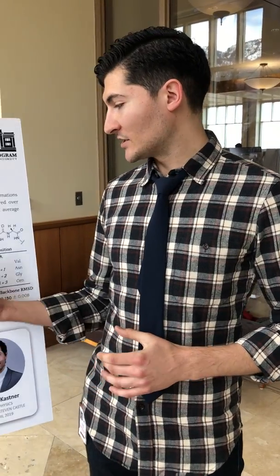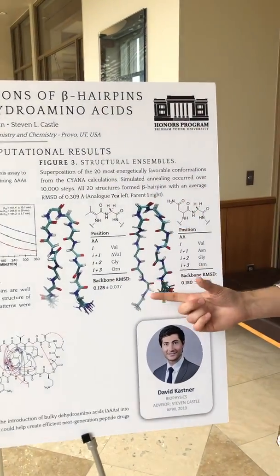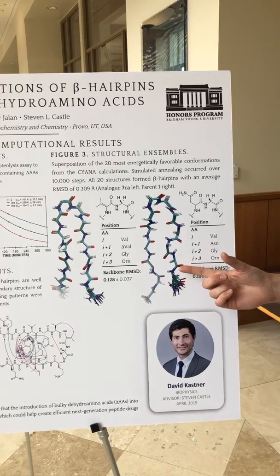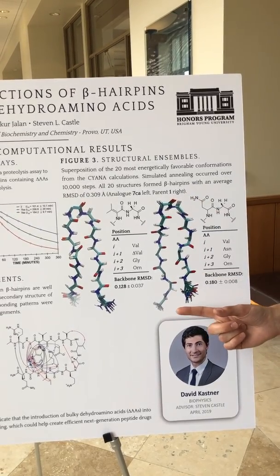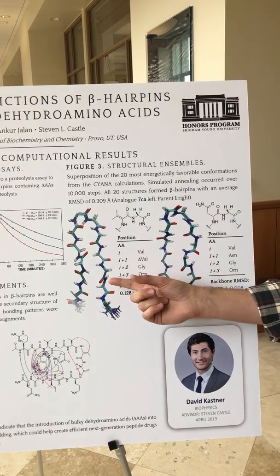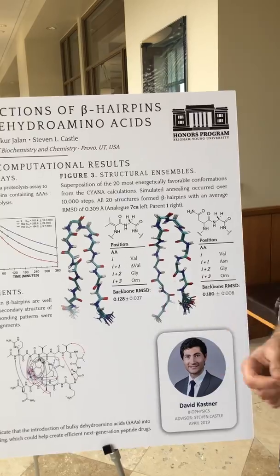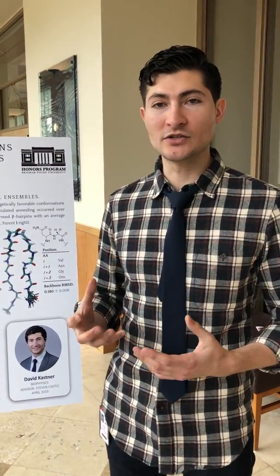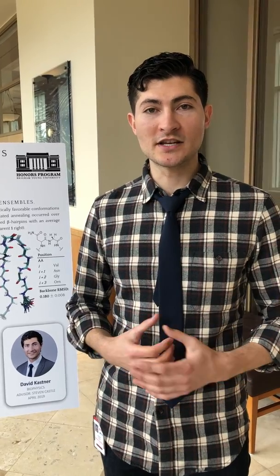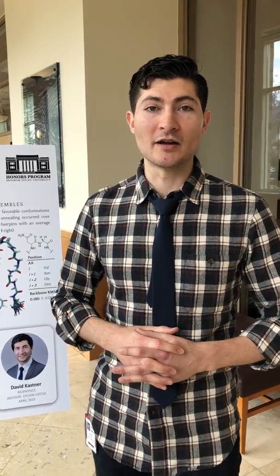And so if we look at these two figures right here, this is the control peptide that normally forms the beta hairpin. You can see that it's not quite as rigid. There's waves in the beta hairpin formation, whereas if we put in a dehydroamino acid, it becomes much more rigid. So that is the advantage of these rare amino acids, that if we insert them into normal peptide drugs, they become more rigidly folded and they become resistant to degradation by proteases.